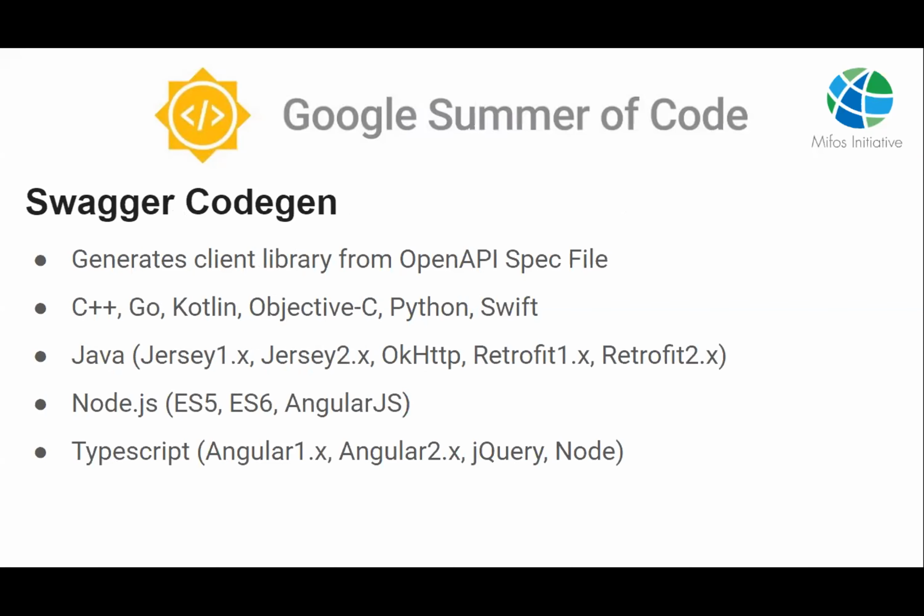To improve on these drawbacks, I started implementing Swagger CodeGen. Swagger CodeGen generates a library from what we call an Open API spec file. This Open API spec file contains the complete details of the Fineract backend: what the APIs are, what the function names and endpoints are, what parameters I need to pass, and what kind of response I'm getting. All these definitions are written in the Open API spec file, and Swagger CodeGen uses it to directly generate a library for us.